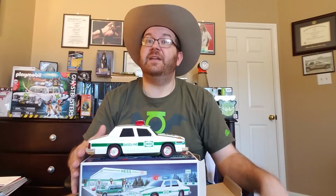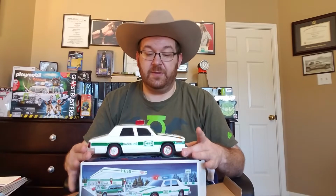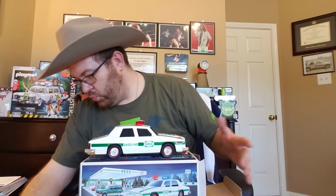I started collecting Hess trucks. I think the first one I had was the green 1930 style truck. I think that came out in '85, and that was my birth year, so I think that was one of my first Christmas presents, which was really cool. I had that up until the flood that destroyed most of my toys from my childhood, so I'm really upset that one got destroyed too. But I think that's enough of my personal history with these. It's time to take these batteries and light it up.